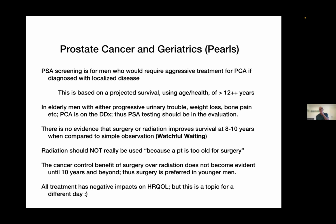You'll frequently hear people say, well, he's too old for radiation, too old for surgery, he should not have radiation. I'm sorry, he's too old for surgery, he should have radiation. That actually isn't true. Either you need to be treated with one of the two or not. There are some elderly men, though, who can't stand not being treated. And in that scenario, radiation is safer than doing a surgery. But as a routine, that's not a good recommendation.